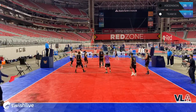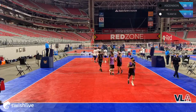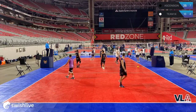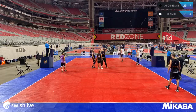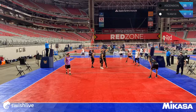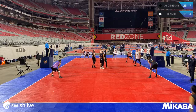Hyapo to Itsagire! No way! What a swing by number 1 in black. That is a clean, beautiful looking kill by Jesus Itsagire. Threw a seam in the block and just inside the end line. That was beautiful. Nice delivery by Hyapo as well. Former libero at BYU, but set in JUCO and sets nowadays for the Phoenix Ascension.